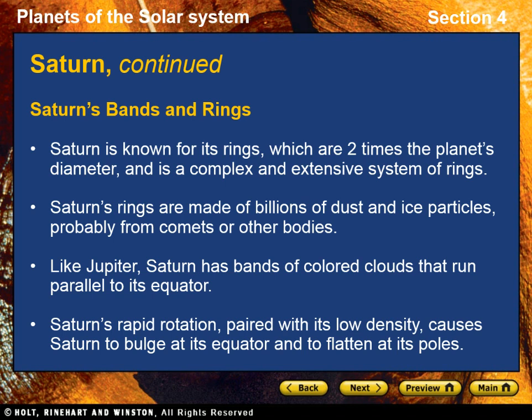Scientists are learning more about Saturn and its moons from NASA's Cassini spacecraft, which reached Saturn on July 1st, 2004. Cassini also carried the European Space Agency's Huygens probe, which landed on Titan, which is Saturn's largest moon.